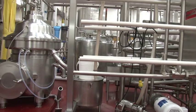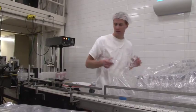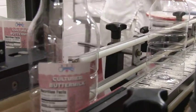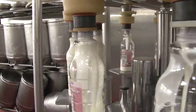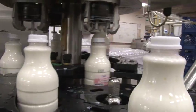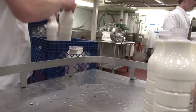The BYU Creamery produces buttermilk with leftover milk after it's processed into other products. Empty bottles go along a conveyor belt. The liquid is injected into bottles and sealed with caps. It then goes through a wash and is hand-packed into crates to be distributed.